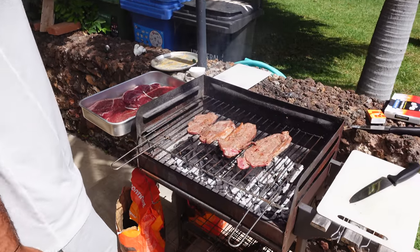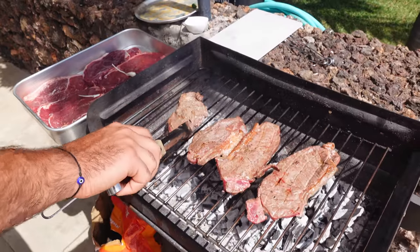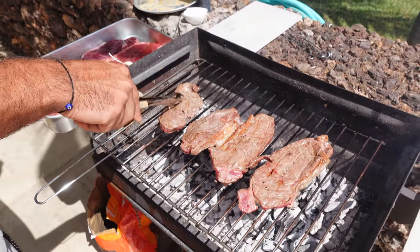Another day, another barbecue. Today we're having steak. Ooh, looks yummy.